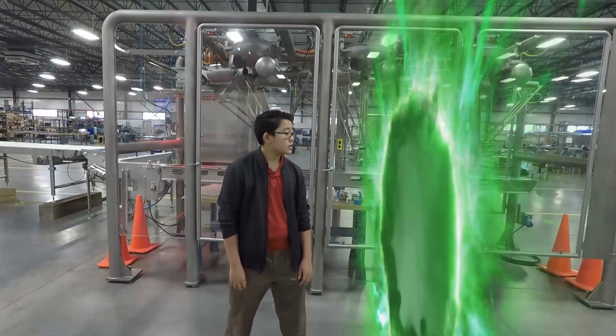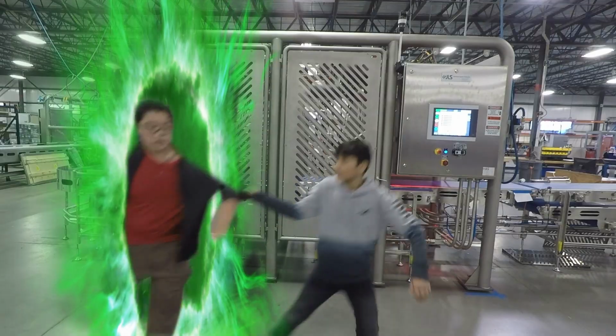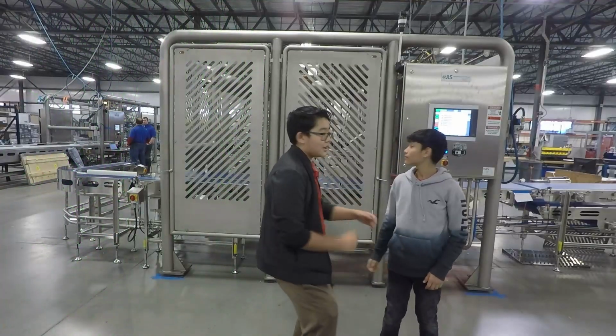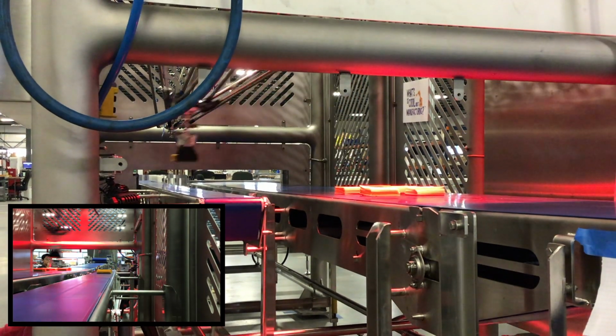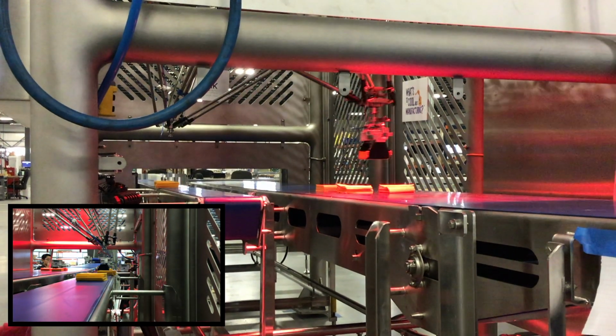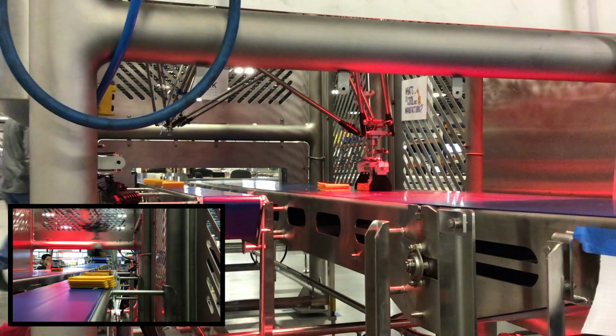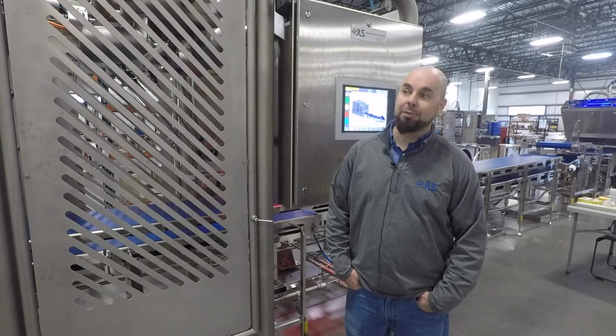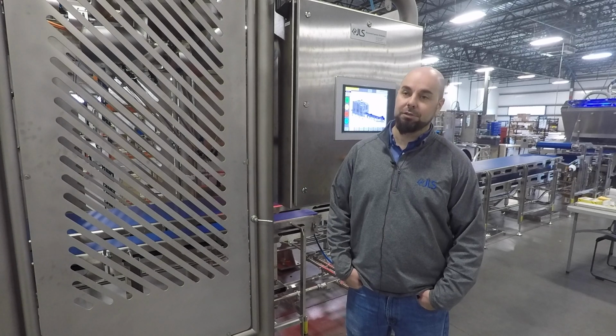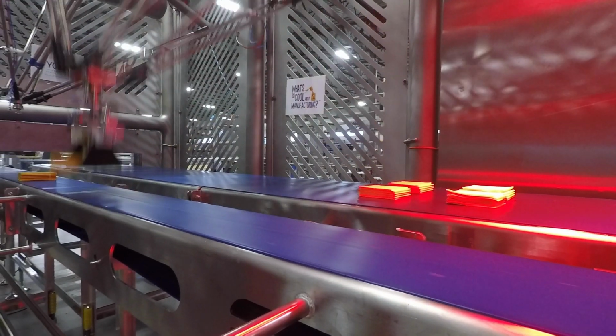Look at these cheese slices. Whoa! My name is Dave Schaefer and my job title is Lead Engineer. On a day-to-day basis, I basically take care of equipment that has been sold by JLS and getting it configured for the customer and to their specifications. I'm excited to come to work each day because it's something different, something new. It's never the exact same thing daily.